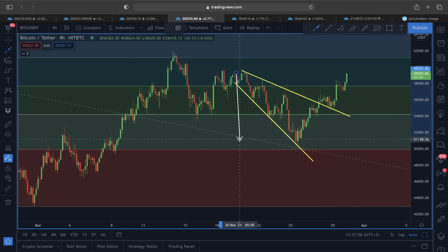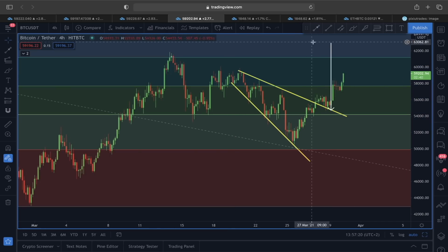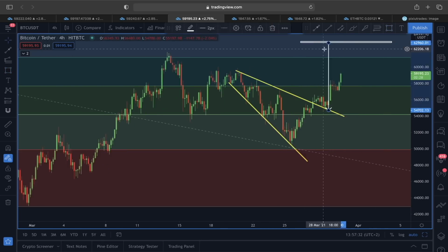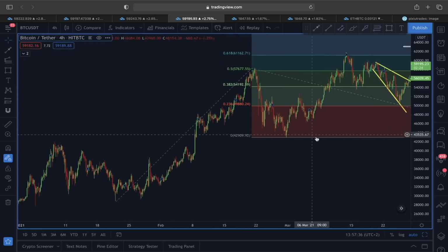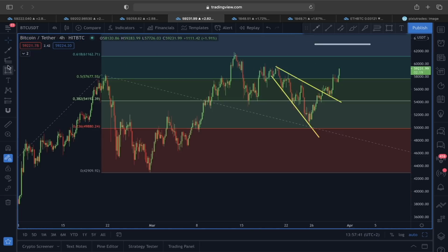if this is going to continue to the upside, guys, then our price target here to the upside is going to be somewhere around the 62 to 63,000 price level. So this descending broadening wedge is flashing us that, hey, the price of Bitcoin actually could continue higher. But if we look at this price level using this Fibonacci extension level, because we want to know the upward price target, right? Right now, as you can see, this line here is where we could be gravitating.